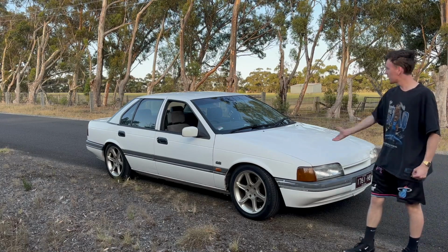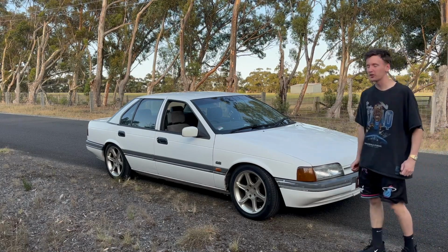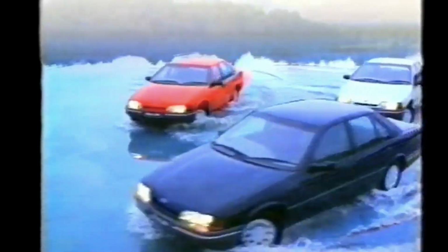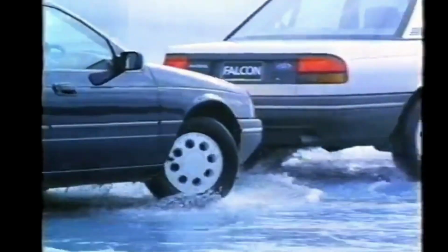Let's go back in time and take a look at why this is one of the best selling Falcons and Fairmonts ever made. The year was 1989. Ford had a lot on their minds after having a massive success with the X Series XD, XC and XF. It was time to match that.